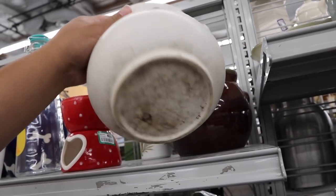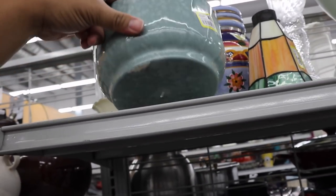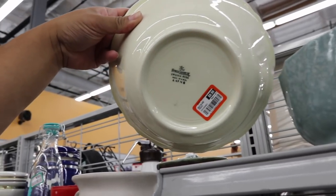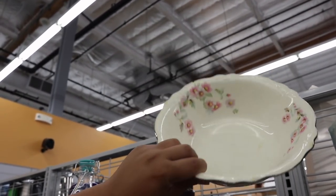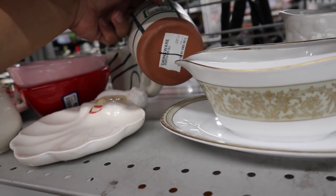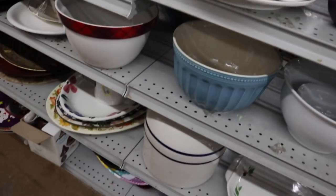Look at this. This would be cute with a plant inside, which I think was used as a planter, because it has like a bunch of dirt inside. Virginia Rose. Oh, it's cracked. That's pretty though, plus it's Virginia, just like Mom's name. I'm always partial to anything like that. Drinkware. That one's from Target.